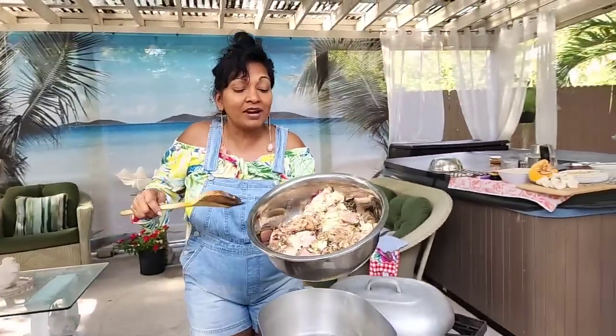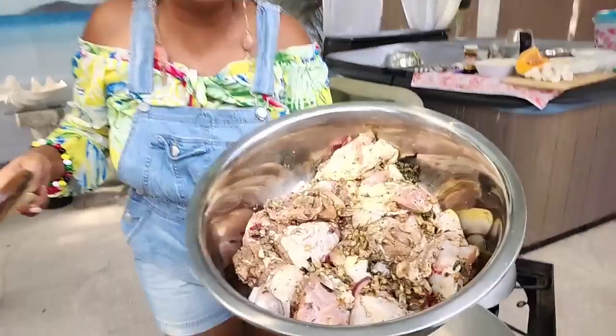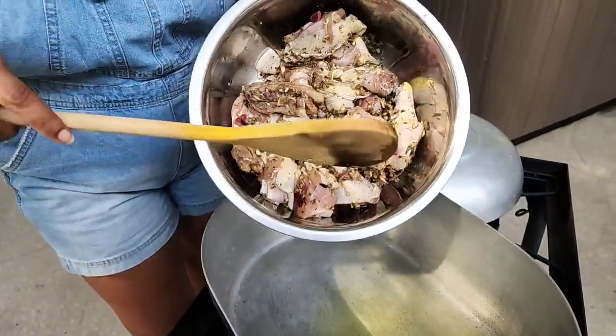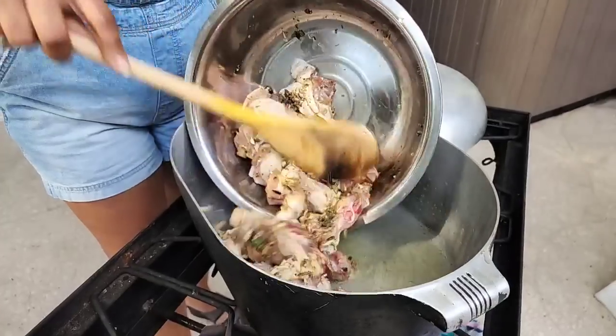And what I have here, I seasoned some chicken already, and this is some seasoned chicken. What I'm going to do is put that in here. It has everything it needs.